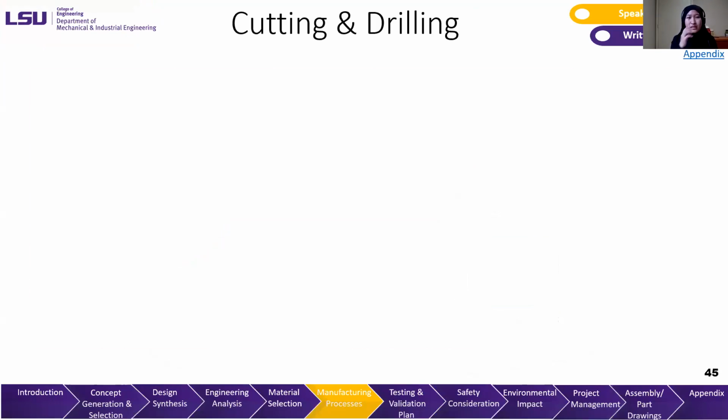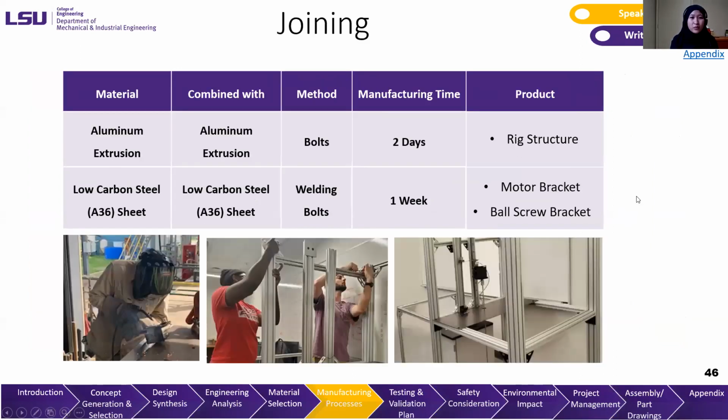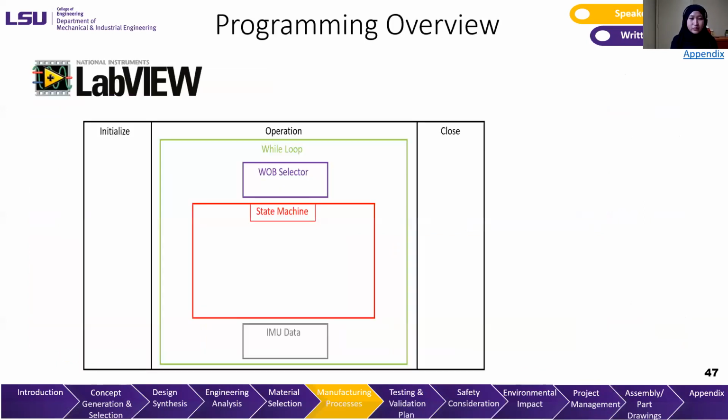For the manufacturing processes, we used 3 methods of manufacturing, which are cutting, drilling, and joining. For the cutting and drilling processes, we use a CNC lathe for making the bottom hole assembly from the aluminum rod, and then we use the grinder, water jetting, and drill press to cut the carbon steel for making the motor bracket, top plate, and the load cell connector. And then for the joining processes, we use bolts and welding to connect each of the materials to build the whole rig structure.